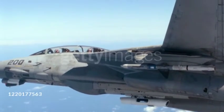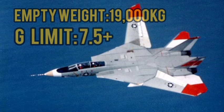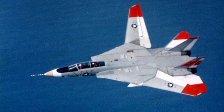F-14's solid weight is 19 tons. Its body can take 7.5 G limits. This means the Cobra maneuver in Top Gun is impossible and considered fiction.